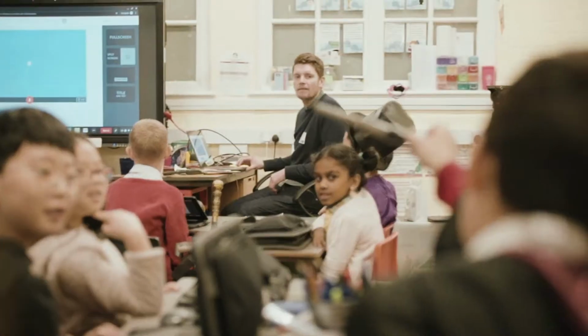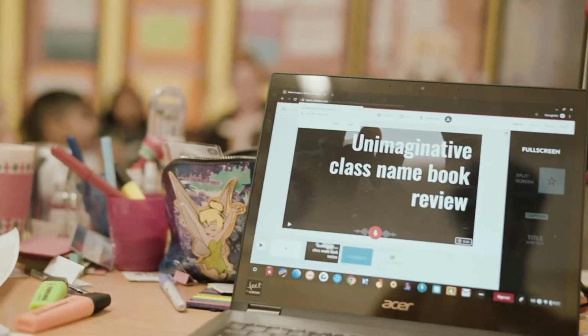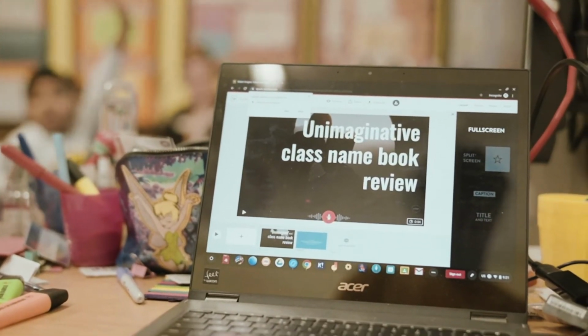So I think there's an interesting relationship between technology and reading at the moment. We know that kids absolutely love technology. When you've got the YouTube generation, doing things like video book reviews is absolutely the perfect way to give them a bit of what they want, that digital media, at the same time as making them absolutely passionate about reading books.